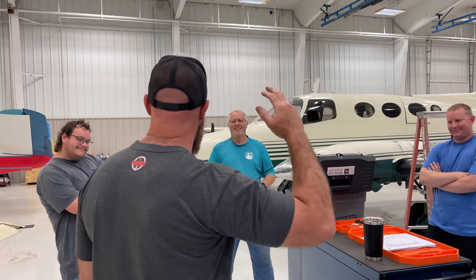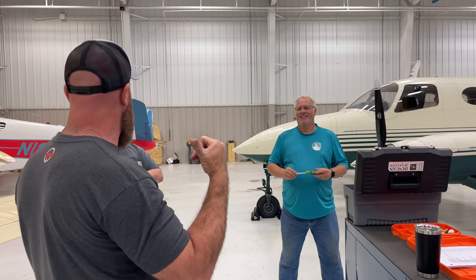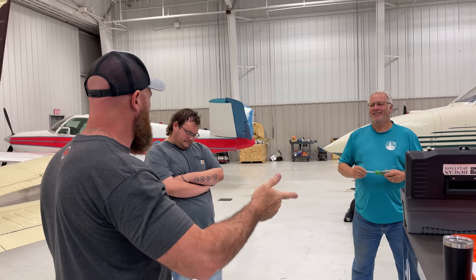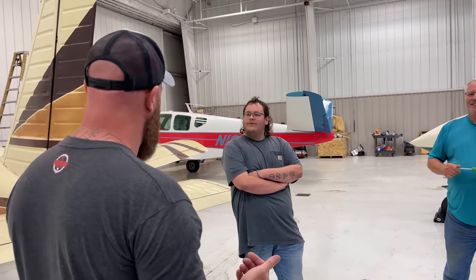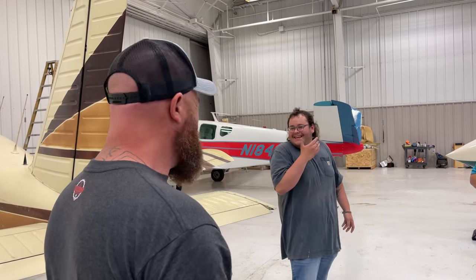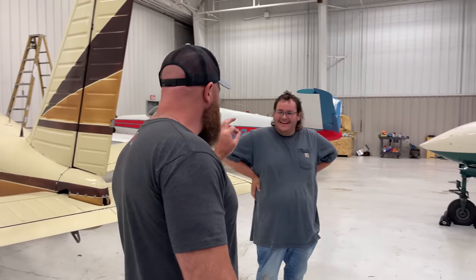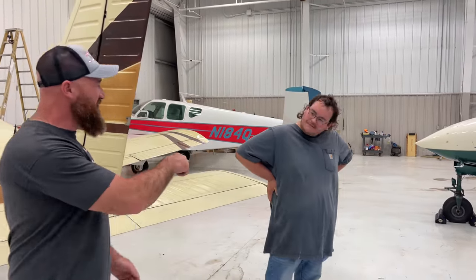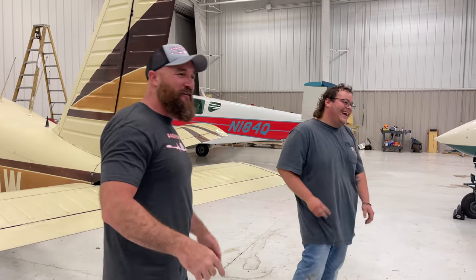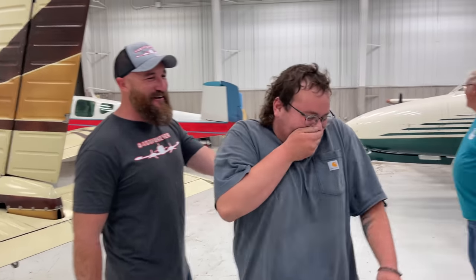Pick a number. Whoever gets the right number will be on red. Whoever gets the wrong number will be on blue. Pick a number. Three. Pick a number. 15. 1 to 10. Sam, 8 is the exact number. Sam follows directions. It's the exact number. So, Jake, you're on red. Mr. 15 over on red here.